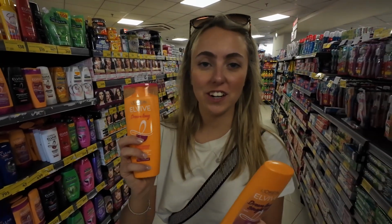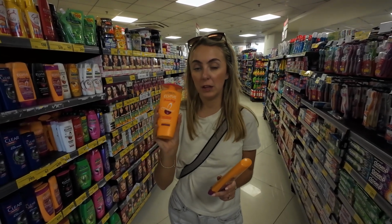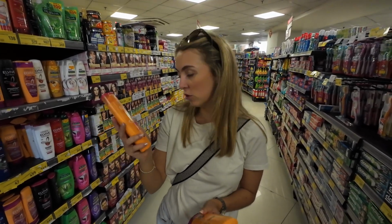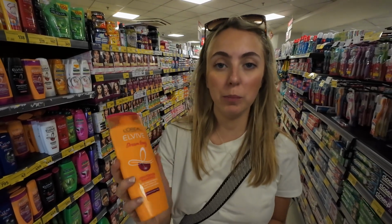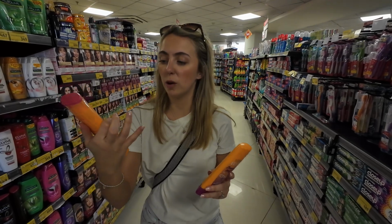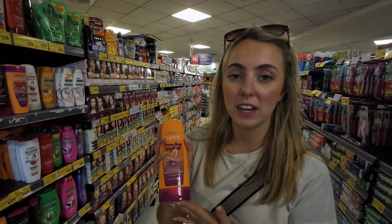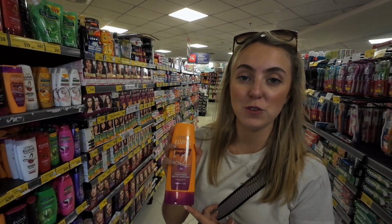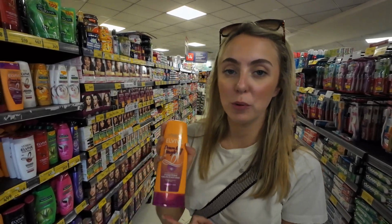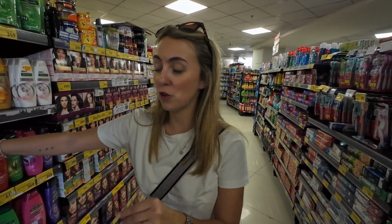Shampoo and conditioner, essential for any woman. These are actually brands that I've used before. It's the L'Oreal. So these both cost 499 rupees, which is £1.24 each, which is actually pretty good value. This is 175ml, so that would probably last you like a couple of weeks. For the same product in the UK, it's going to cost you nearly £3, £2.98 per product, which is actually extortionate for a supermarket brand of shampoo and conditioner.